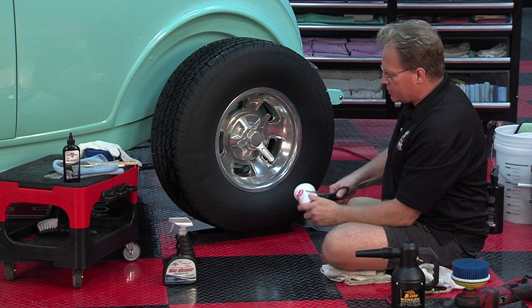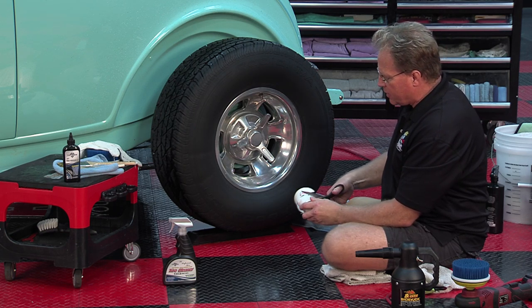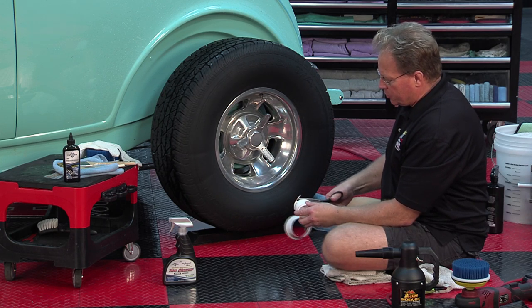Yeah, I'm going to take and cut this down. Now, there's a reason for this. The Tough Shine tire coating is a thin, viscous liquid, and it's real easy.